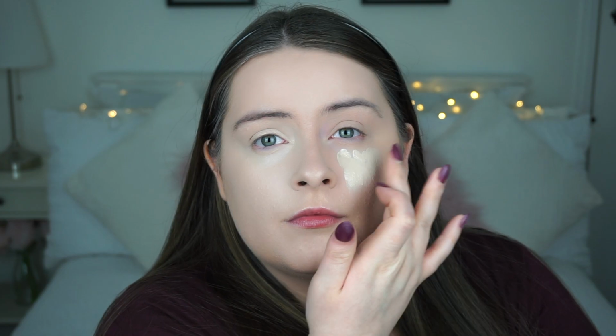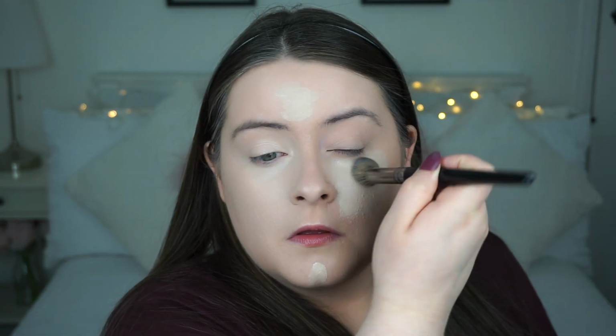Now again, with the other side, I'm just going to apply a little bit on my hand here. You literally need a little pea size amount of this because it goes a long way. Okay guys, this is how the concealer is looking blended in. I just applied a little bit on my forehead and my chin just to give a little bit of dimension there, but I probably didn't really need that, to be honest. But anyway, this is how the under eye area is looking.